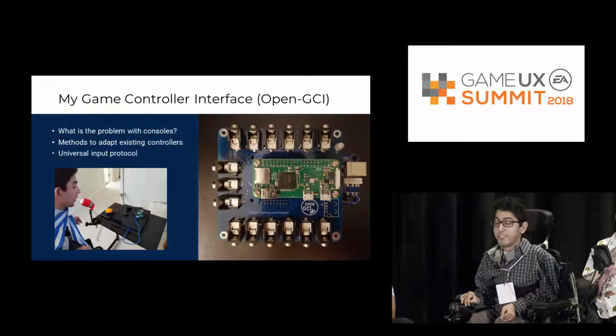But what if you want to play a game with your friend, but he or she doesn't own an Xbox? Then what do you do? So I leave you with one question, or maybe a thought. What if we had a more standard input method or protocol across all the consoles to make the gaming experience a more accessible experience for everybody? Okay, I'll let Keith continue.